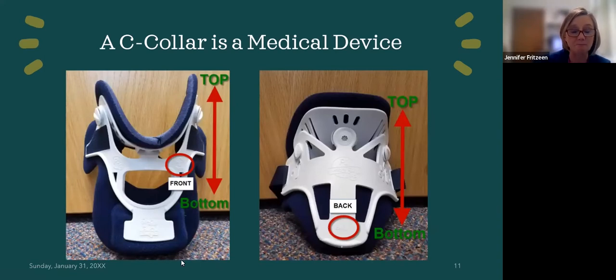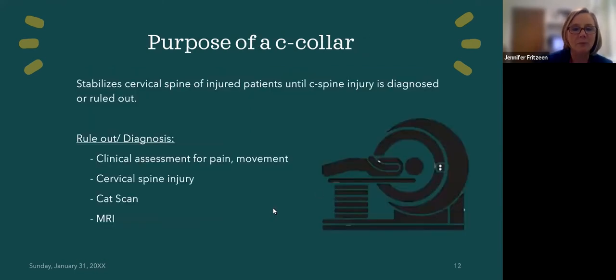As we look at it, you can see they try to help us out. They give us arrows that say front, and the side points an arrow up, so we know this is the top. And on the back, it says back. And again, there's arrows to say top and bottom. Some of the new C-collars for the older kids that we've recently gotten in, they're still the Miami J. They're a little less blue, and on the tags, they actually say Miami. We want to make sure that that's forward facing. Now, the purpose of the C.